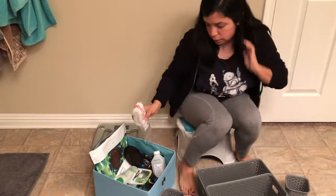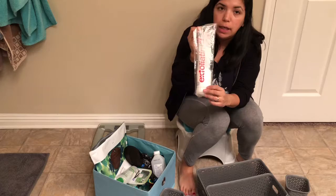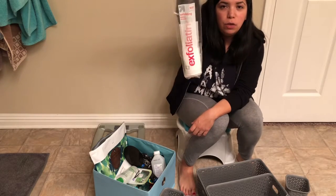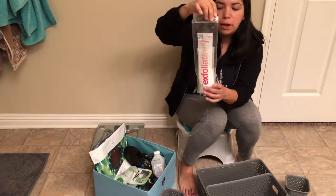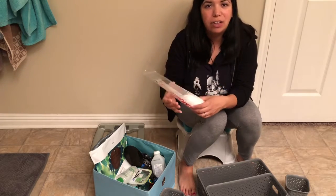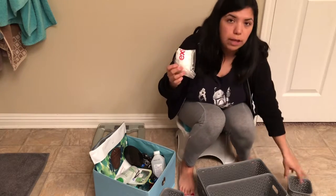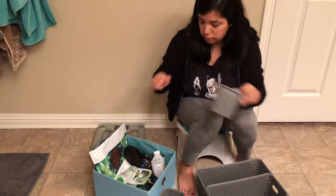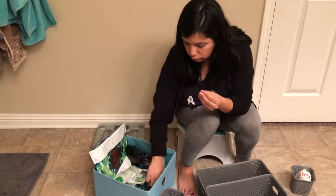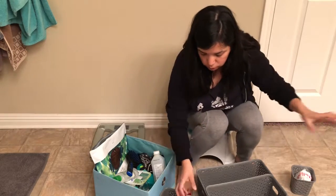Let's go through all this junk. So these are my makeup cleaning pads. I don't really like this brand from Target. If you know of any that are better, that don't get fuzzy stuff on your skin or in your eyes, let me know. So this one I'm going to keep in one of the little containers. And I have a bunch of just loose rubber bands, so I'm also going to keep one of those.